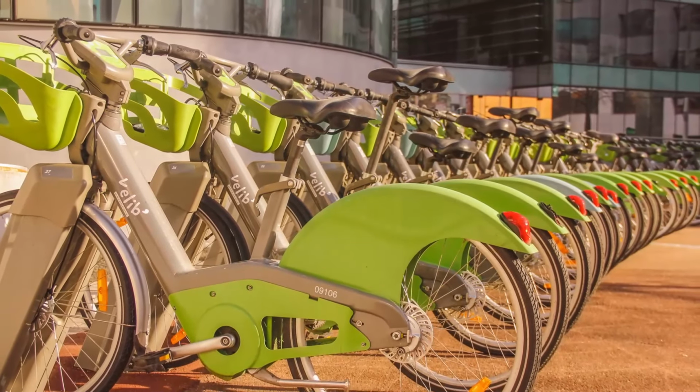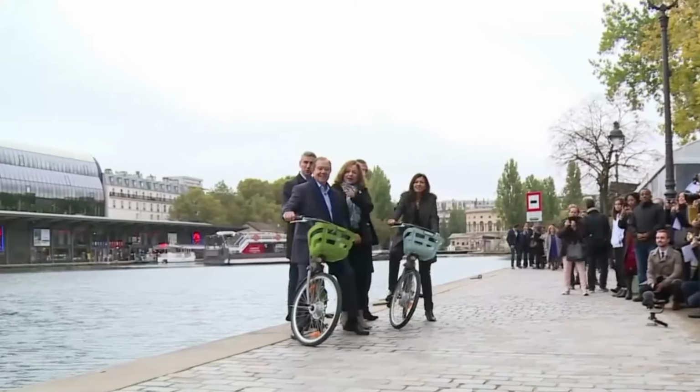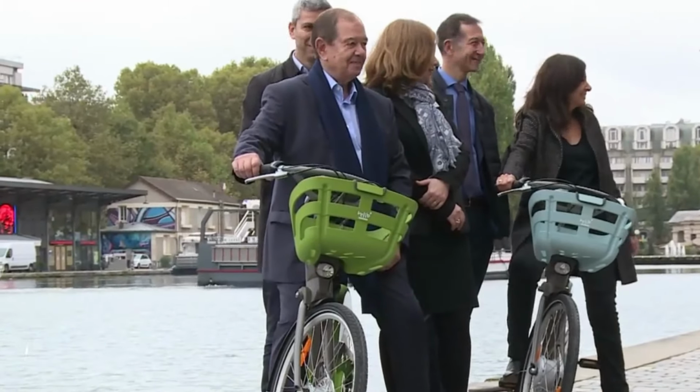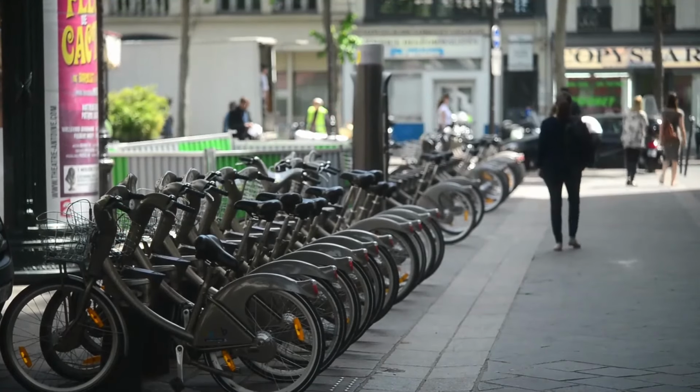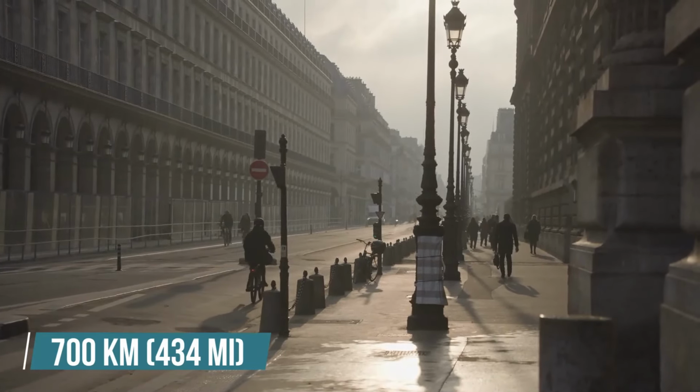In 2007, Paris introduced Velib, a successful bicycle sharing program. It now offers about 14,500 bicycles at 1,230 stations. Paris has been increasing its bicycle lanes since the late 1990s and now has about 700 kilometers of bicycle routes.